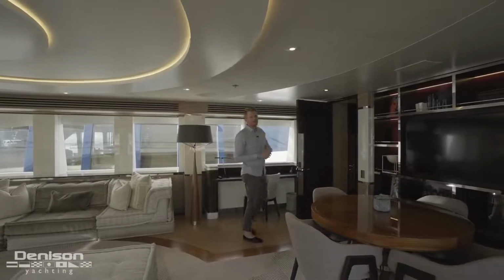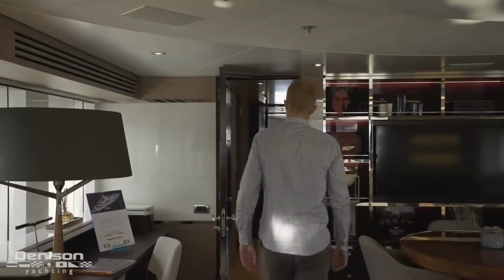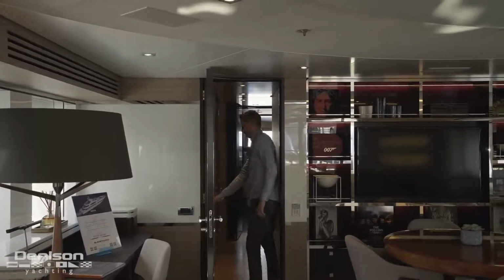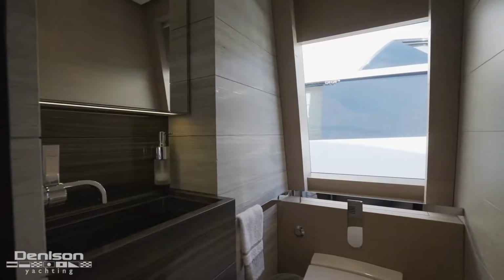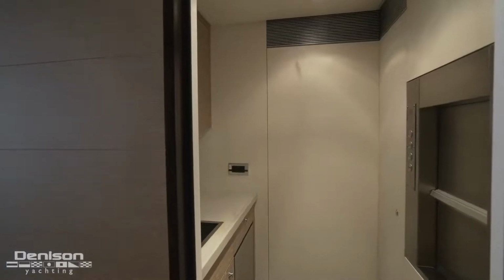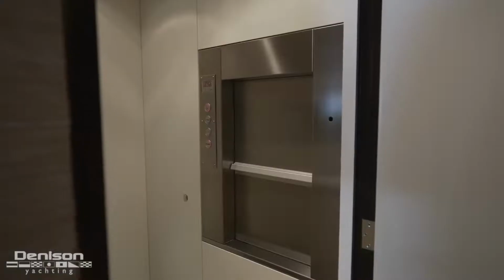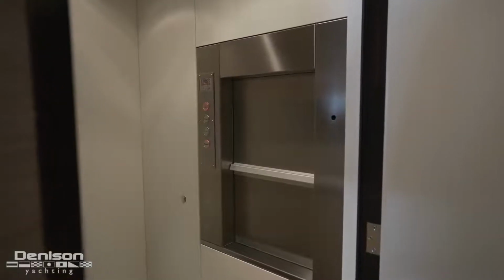Wrapping up in the Sky Lounge, we're next going to take the upper deck foyer forward over here on the port side. When you first step in, you pass a dayhead outboard to port, and then just forward of that is the stews nook, also to port, where you have access to a few key kitchen appliances for serving this upper deck, as well as the dumbwaiter that services multiple decks on board.